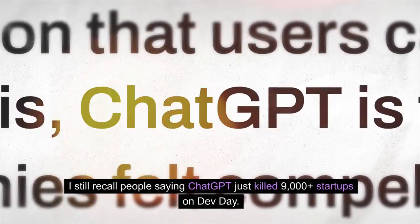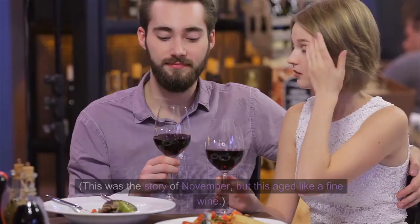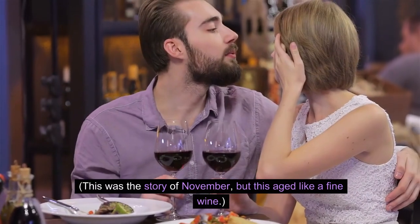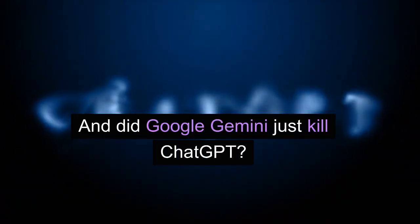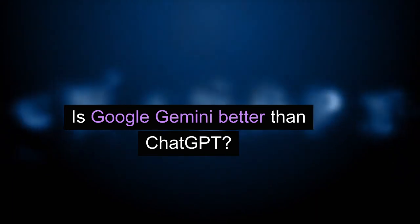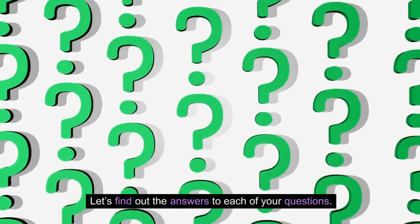I still recall people saying ChatGPT just killed 9,000 plus startups on Dev Day. This was the story of November, but this aged like a fine wine. And did Google Gemini just kill ChatGPT? Is Google Gemini better than ChatGPT? Is Gemini the beginning of the end for OpenAI? Let's find out the answers to each of your questions.